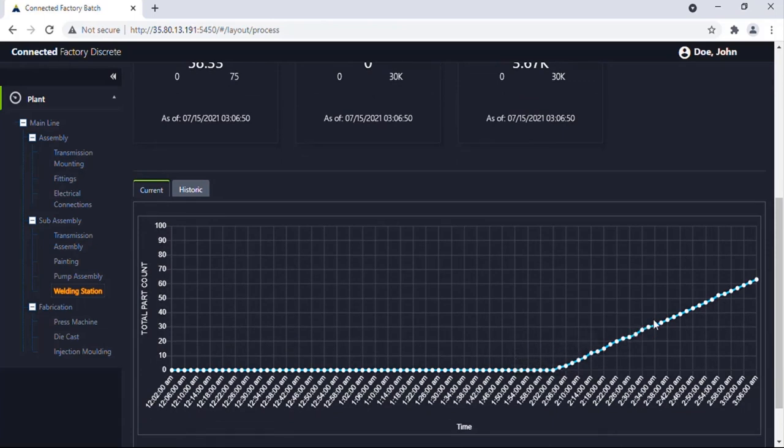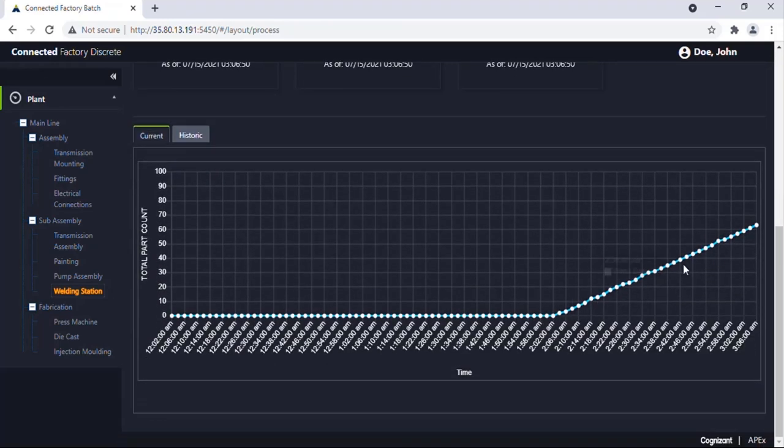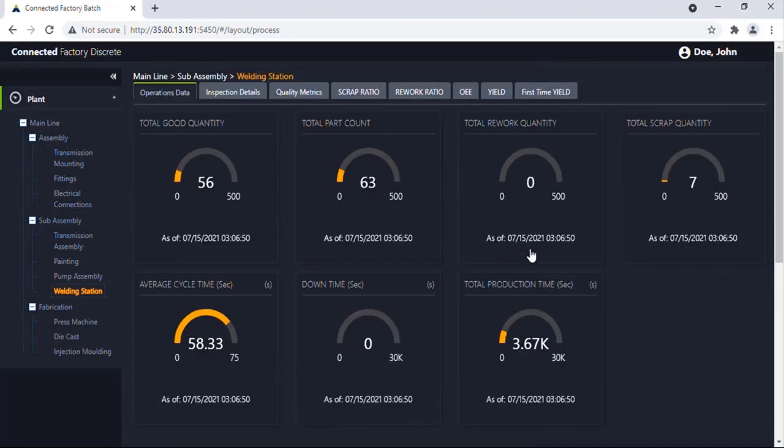You can then scroll down and see the rate of production. You can see how the total part count has been growing at a steady rate, which is good. There are no blips which would indicate that there was a bottleneck somewhere that caused the operation to slow down.